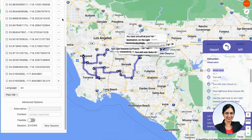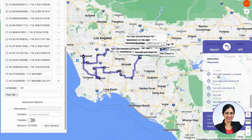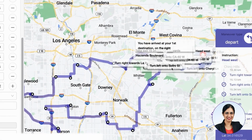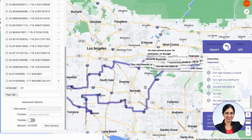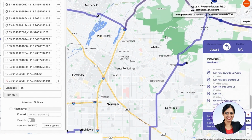This is an example of what NextBillion's Navigation SDK would receive. Turn-by-turn instruction is provided to the driver. In conclusion, this demo showcases the power of NextBillion's route optimization API. And with this tool, you can easily plan and optimize your routes to maximize efficiency.